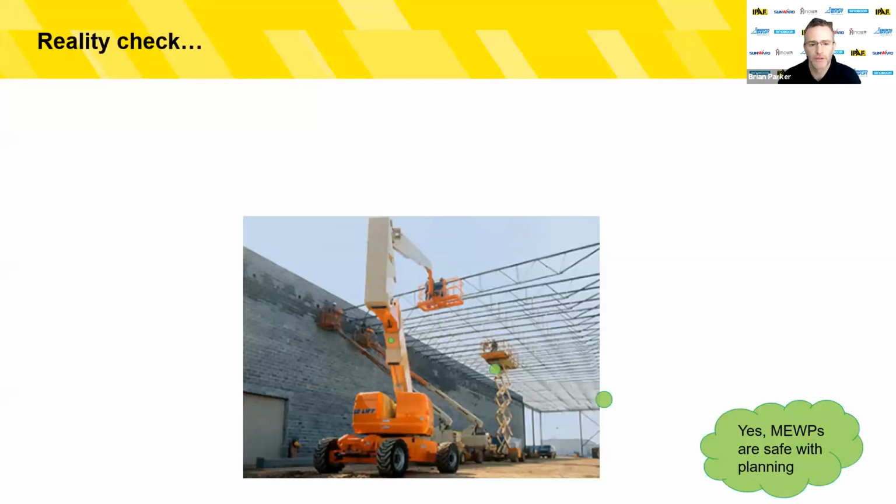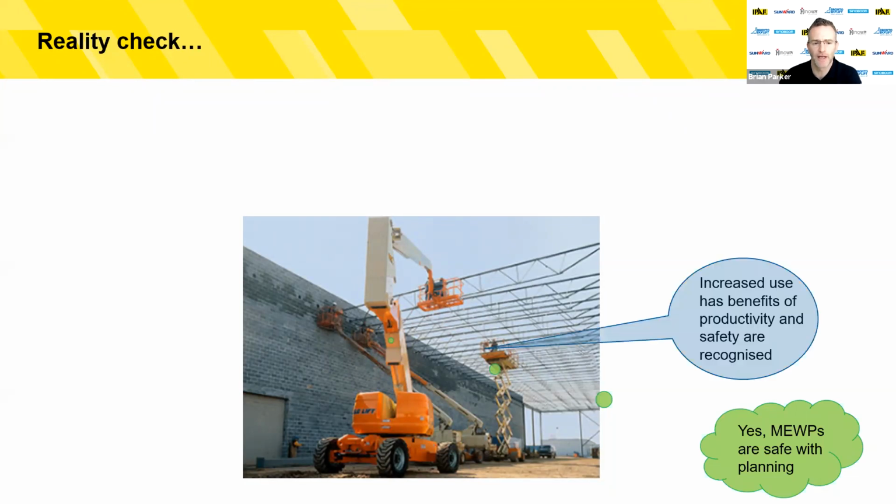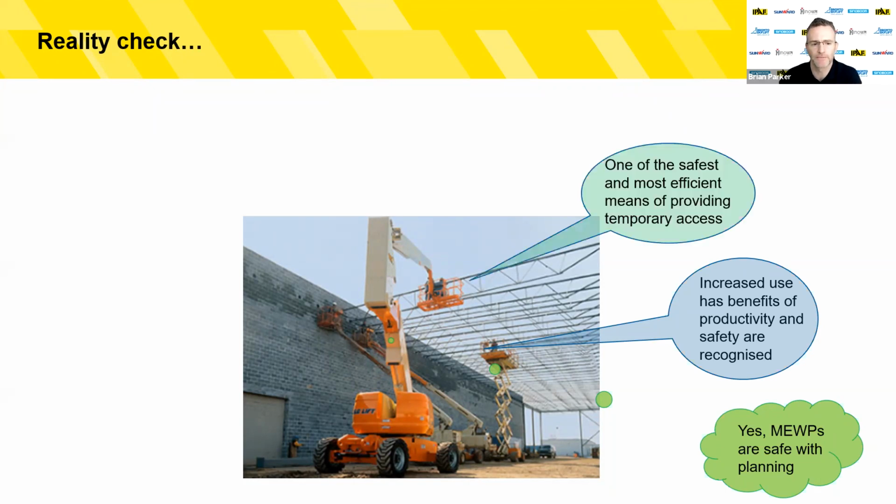Their increased use has without doubt increased productivity and output in terms of what you do in your job. It's made it easier. You do more jobs now, and quicker and a lot safer. MEWPs are identified as one of the safest and most efficient means of providing temporary access for people at height. Advances in standards and design have helped reduce the number of fatalities and serious incidents.